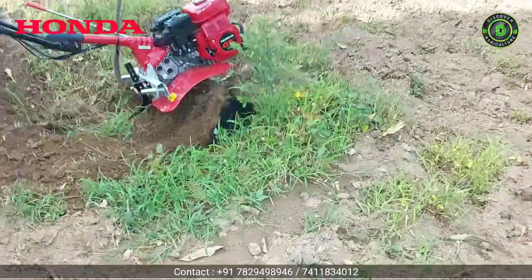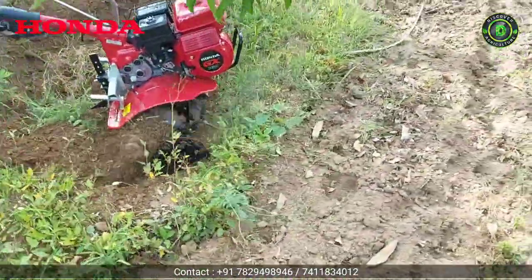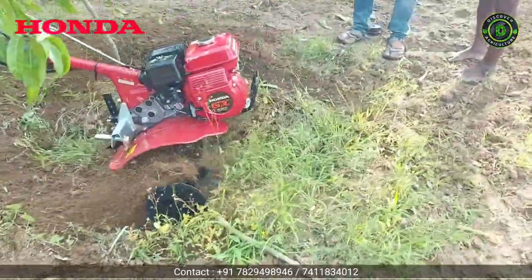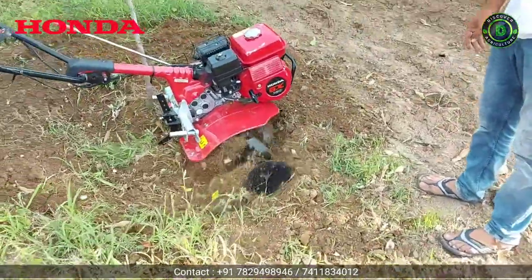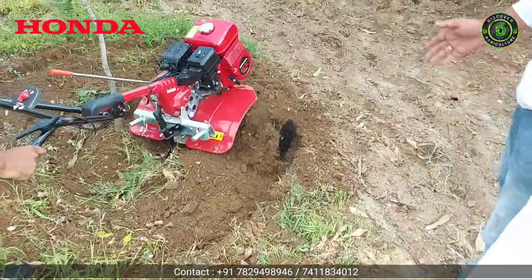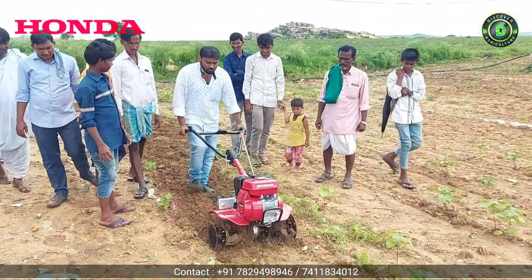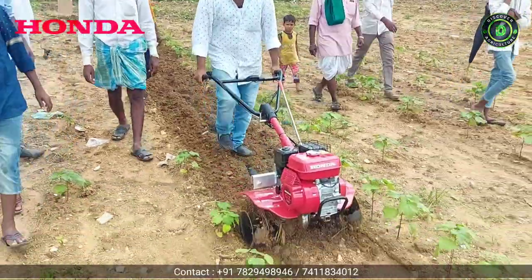It has a 4-stroke, air-cooled, single-cylinder 5.5 HP GX160 engine. Maximum speed is 3600 revolutions per minute. 300 mm is its blade diameter. Honda FJ500 can go forward as well as reverse. It has a transmission oil capacity of 0.95 liter. Its fuel tank capacity is 2.4 liter.